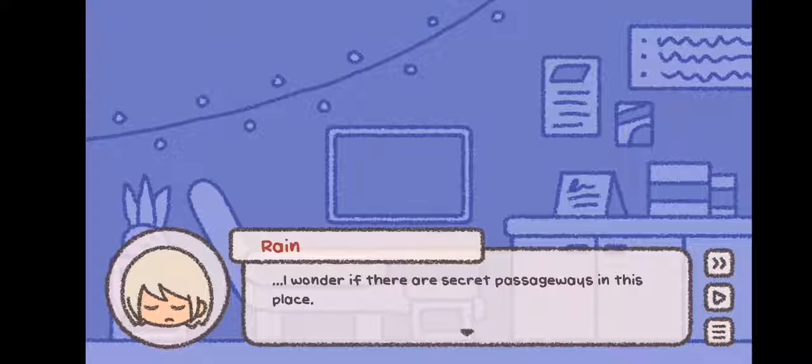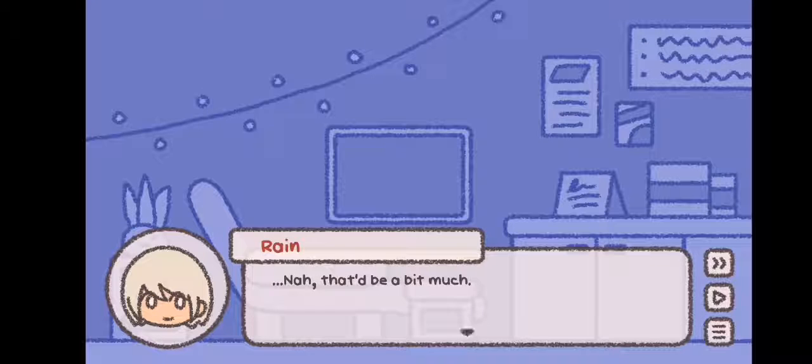I wonder if there are secret passageways in this place. Nah, that'd be a bit much. I wonder how much longer Gakuto will be though. Oh, I was thinking like, is that an Easter egg? But then I remembered that she's saying that because Mario appeared like from the other side of the room.